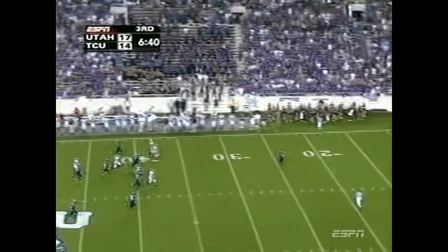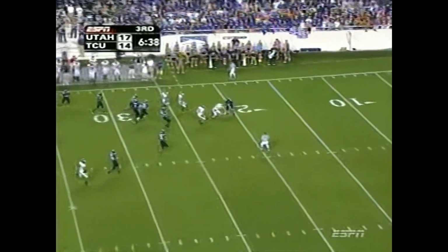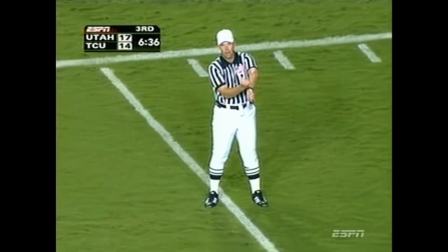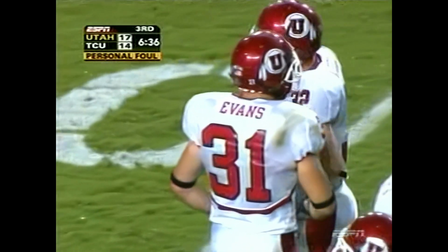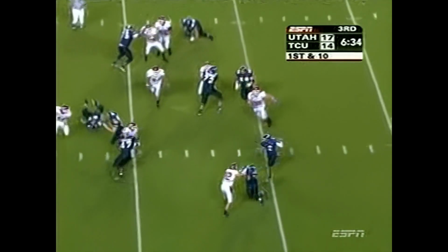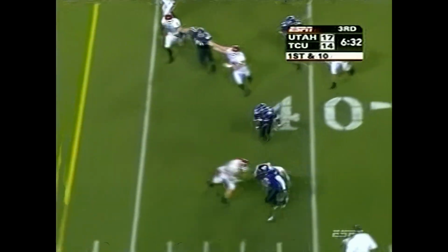Nice high kick, though. Rodgers can only fair catch it at the 21. Penalty marker will come in as they hit him after. Foul on the kicking team. Number 31, among others starting in Division I. First down, TCU's offense has a little wiggle back into it.